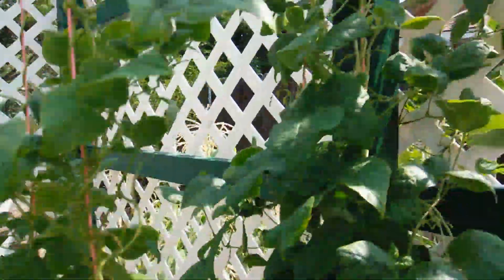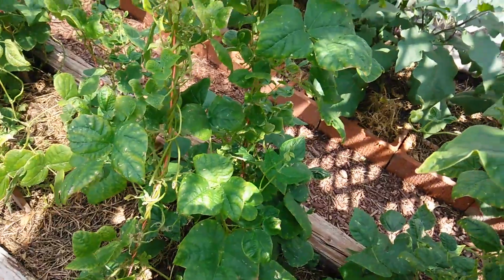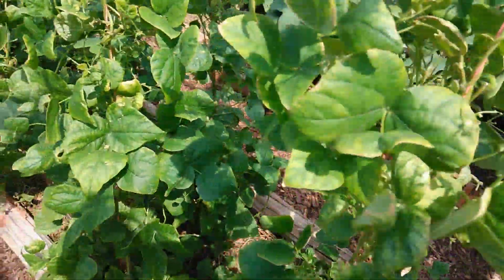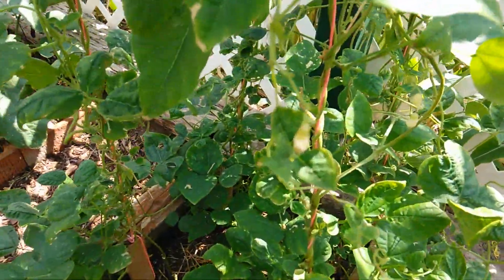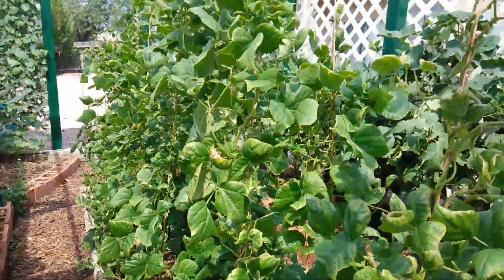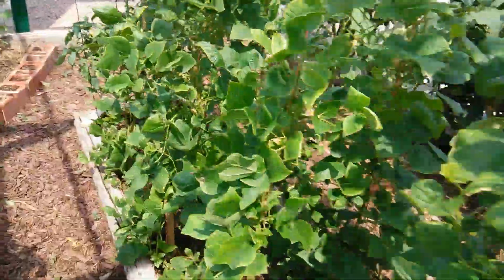And most of these have grown all the way to the top. We have been finally picking some beans again. Spider mites have been nesting in here, and we've been doing our best to control it. But we had a really hot summer. It's finally starting to cool down. And as it starts to cool down, we start to get more and more flowers on there, as you can see. So we're really looking forward over the next couple of months to really have a huge bean harvest.